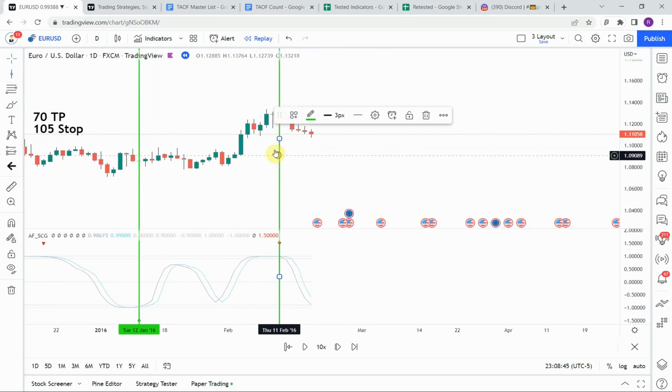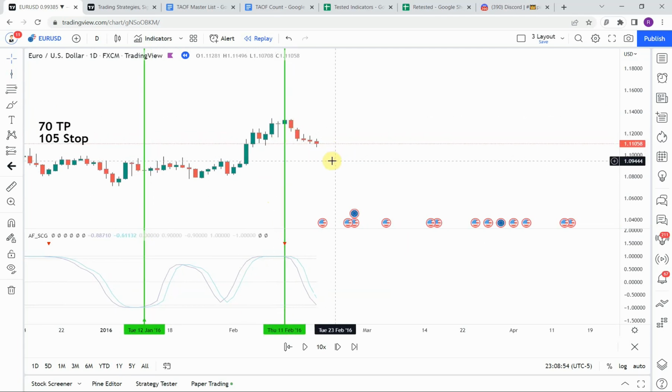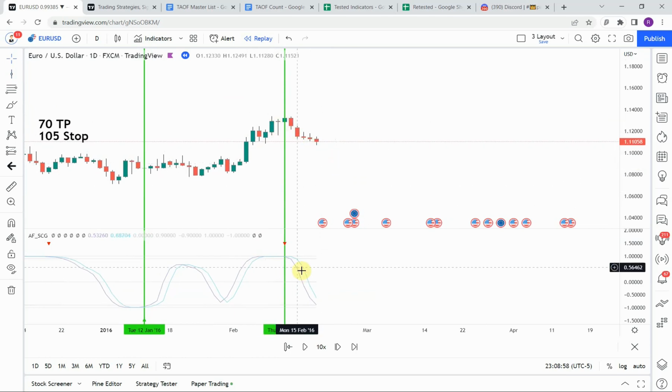All right, we then pick up a short right here. We get that red arrow. And pretty much immediately we start to get a really nice push to the downside there, and that does come down and get us to our take profit. Let's go ahead and continue on.